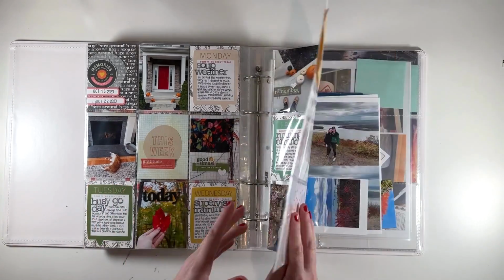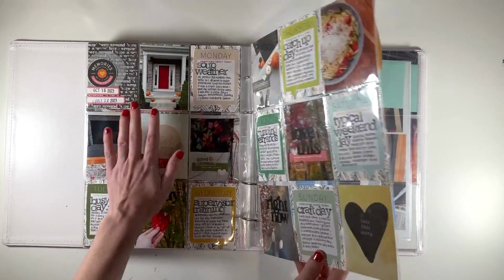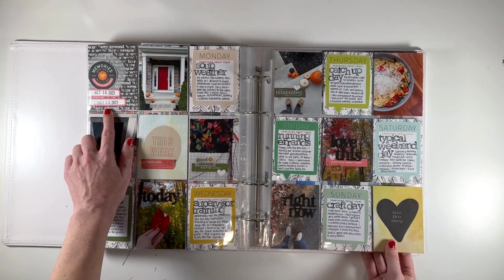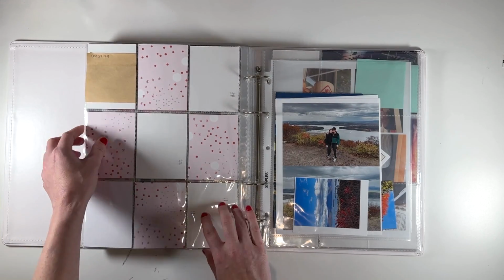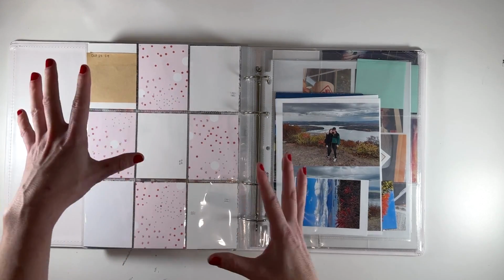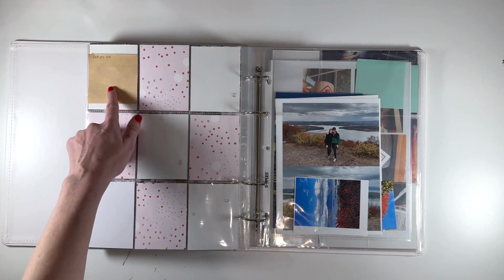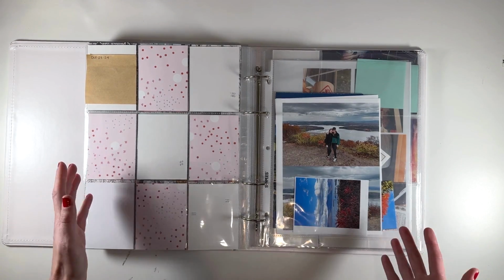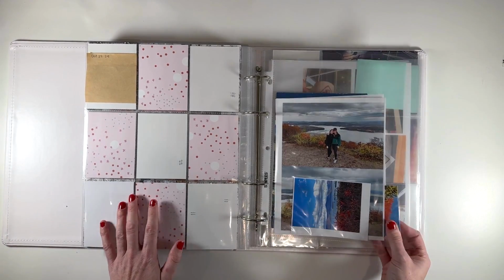But basically what I do is I just put the page protectors in here. So for the week, this was the last week that I created that I shared here, which was the week of October 16th through 22nd, 2023. The next week is going to be October 23rd through 29th. So what I've done is just added a sticky note on here that lets me know what the week is. Sometimes I will add notes on here about what happened from the week if you want to remember that way.